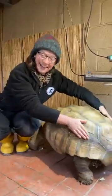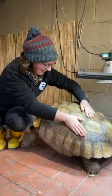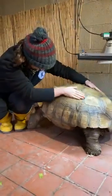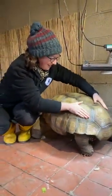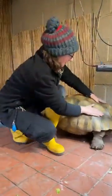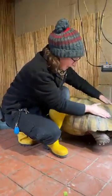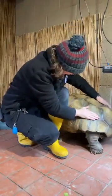There you go. There's the wiggle. Good boy. He's having a little boogie on a Monday morning. Oh, he loves a good scratch. So yeah, when he's scared, or when he's sleeping, that's mostly the time that he'll. It's a big boogie, this. There you go. All right, happy?